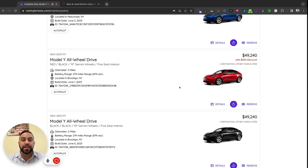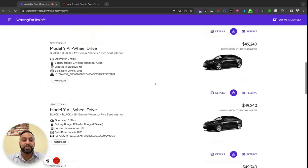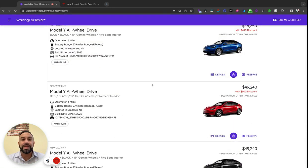And there might be some headlights using the matrix headlights. That one's very hit or miss. There are spotty stories all around Twitter, Tesla, whatever the case is. All right, so that's that.